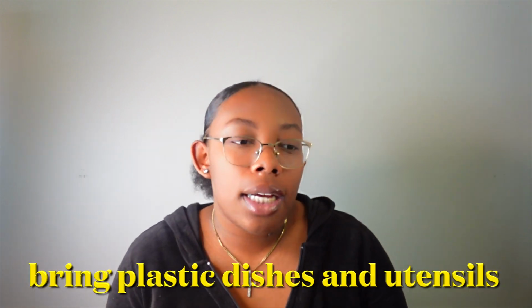Bring plastic cups and plastic utensils so you don't have to keep washing stuff. I kept having to wash bowls and cups and stuff like that, which is annoying. So you'd rather just throw them out. You can't really just have plastic stuff, because if you're heating something up in the oven or the microwave, you're gonna need an actual bowl or cup. Especially if it's ramen, that's the main college meal. But if you have things that don't need to go in the microwave, make sure you bring plastic stuff so you don't have to keep washing dishes.